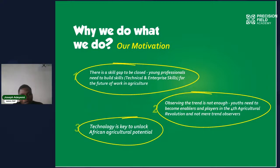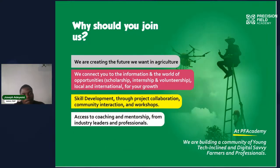Also, for African agriculture to thrive effortlessly, for us to change the game of agriculture in total, technology is the key to unlock the African agricultural potential. Then, why should you join us? The reasons are simple. One is we are creating the future we want in agriculture, and also by joining us, we connect you to the world of information and opportunities, which comes in terms of scholarship, internship, and volunteership on both local and international scale for your career growth.